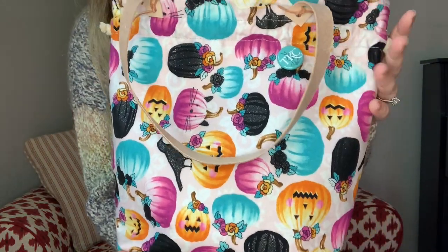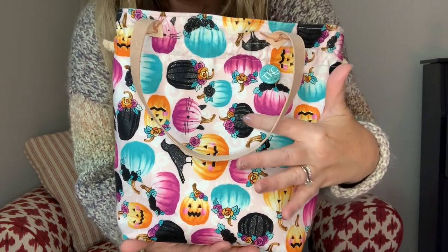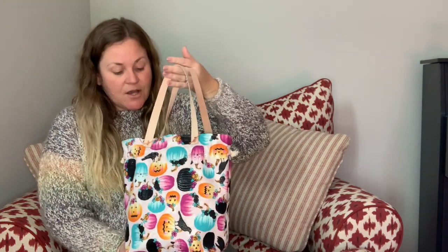You're not going to be able to see this in this video, but it's glitter. This black pumpkin is glittery. And then there's pink and purpley pumpkins. This pumpkin here is like a cat, and its ears and its nose are glittery. And I could not say no. The handles are leather. It's amazing. Now, nowhere in here does it have a tag of who the sewist or maker is that made this. So these bags are available at the Knitting Cup.